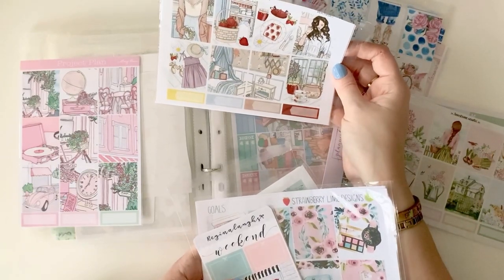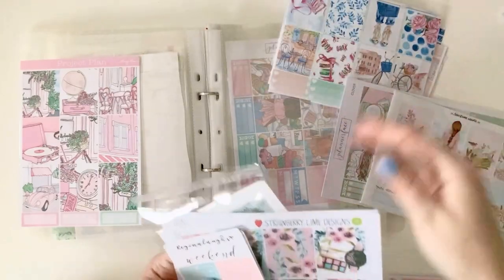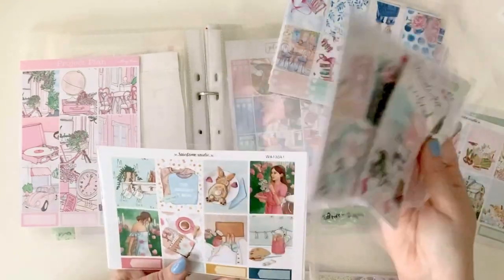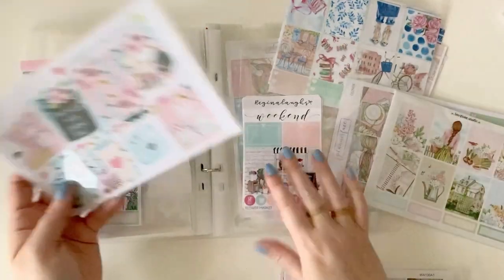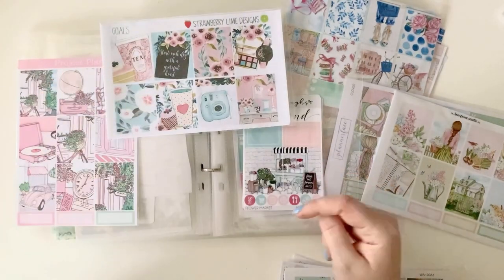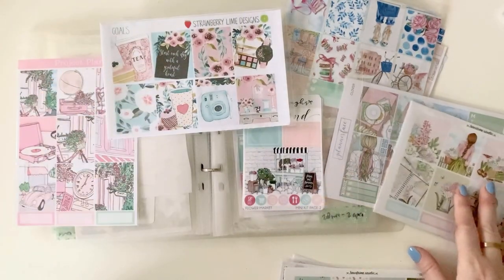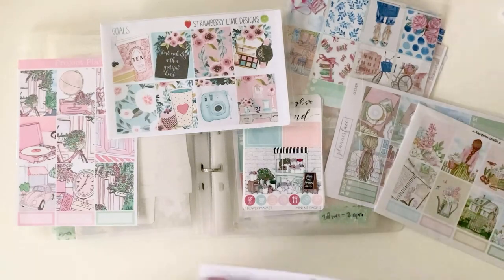I want to say this might be cute for after my birthday. So that'll help, I hope. This'll say no. This one is super adorable. This one for Mother's Day. And then I'm short. How can I be short one kit?